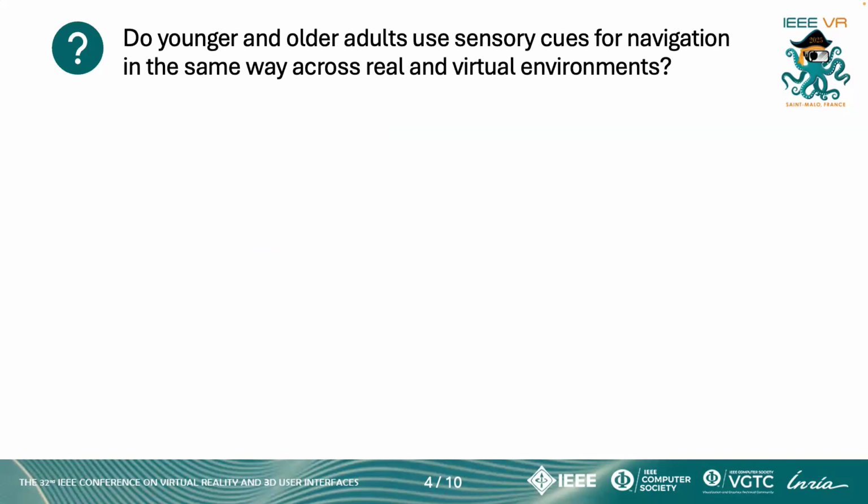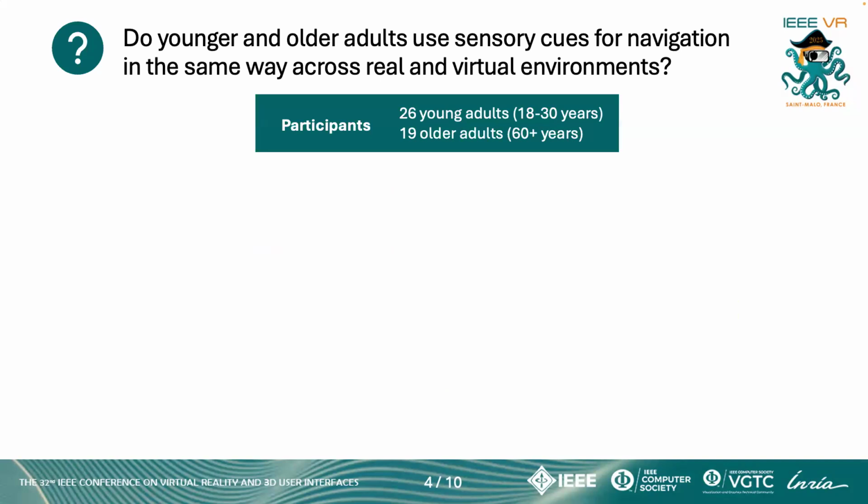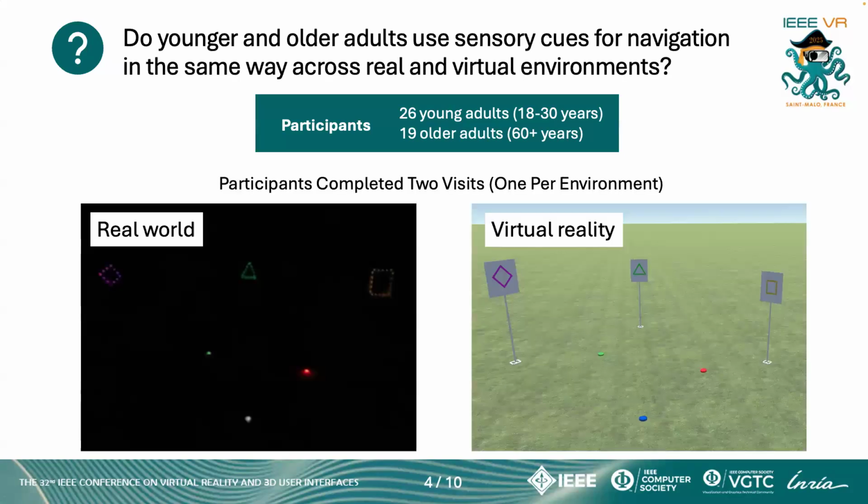To answer this question, we recruited 26 young adults, all between 18 and 30 years old, as well as 19 older adults, all 60 years or older. These participants were all screened for vision, cognitive function, and balance impairments. They completed 2 study visits, one dedicated to the real world and another dedicated solely to virtual reality.